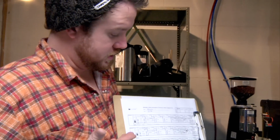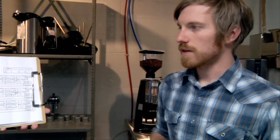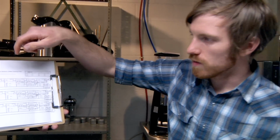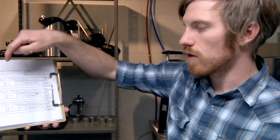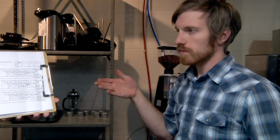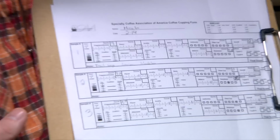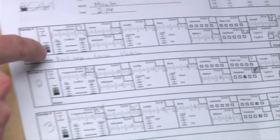So this is a standard SCAA cupping sheet, and every one of these sections, whether it's the aroma, flavor, aftertaste, or acidity, you're going to score on a 1 to 10 scale. And then you'll take those scores and average them. There's 10 different categories. You'll average them, you'll come up with a 100-point scale.